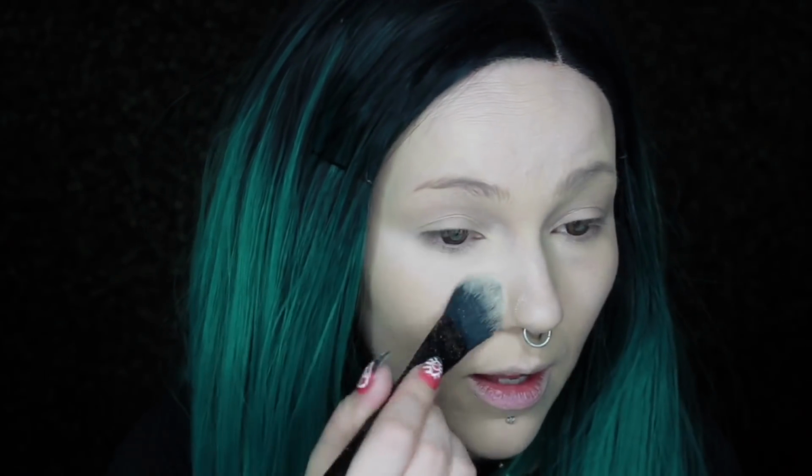I'm gonna bake under my eyes using the new Kat Von D brightening powder that I have tried and I love it. It's incredible. This is the shade Pebble. And using the Kat Von D 25 brush, just gonna grab that powder and pop that under my eyes. You can see how it already has like a brightening effect, which on my skin tone is not easy.